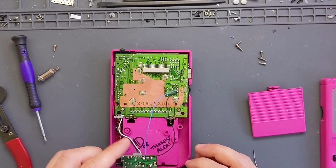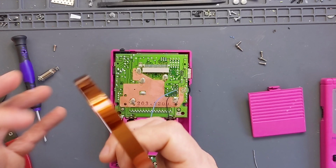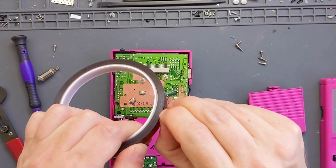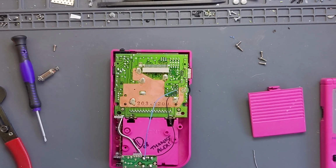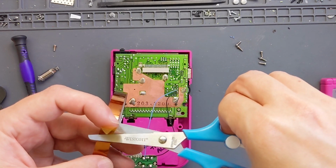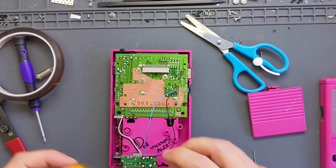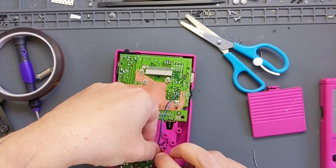All we need to do is tidy up the wires. So I tend to use Kapton tape for this, but any tape's fine. Sellotape, masking tape, insulation tape. Kapton tape's great stuff for modding though, because it's very, very heat resistant. If you're doing soldering around an area, or if you're desoldering and you don't want to damage other components, it's quite good this, because it's quite protective of your other components that you don't want to cause any problems with. Flatten these wires down here.